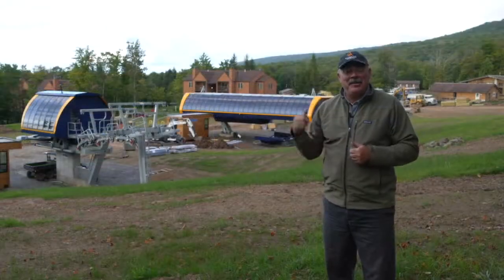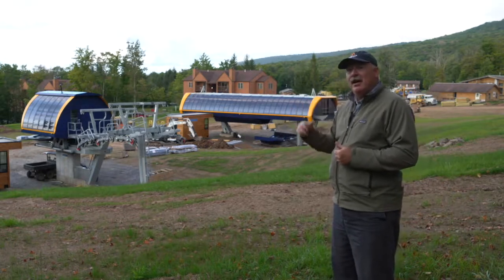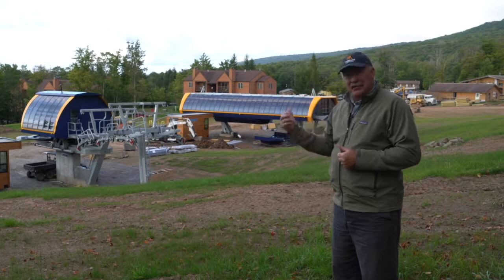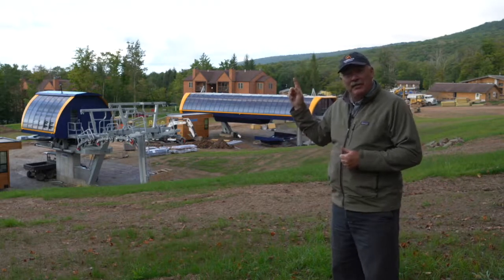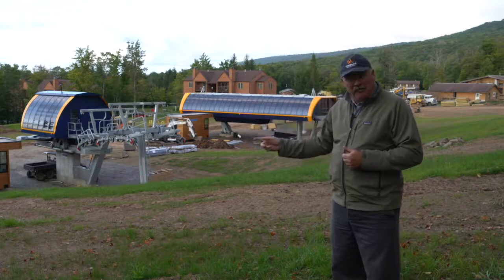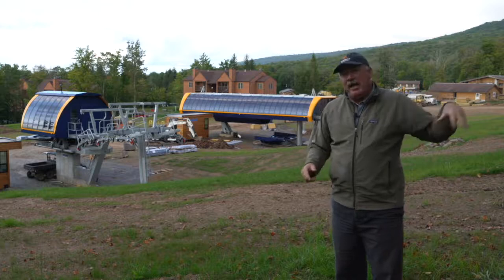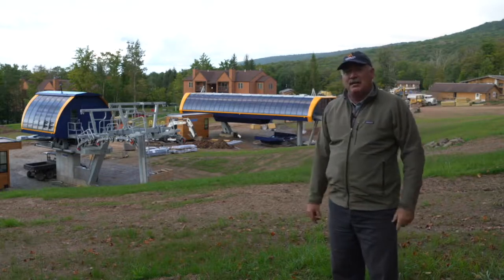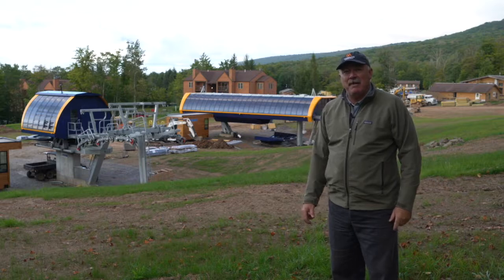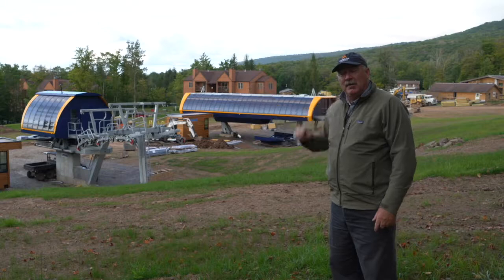Here we are at the newly designed base area of Timberline Mountain, where you can not only see the bottom terminal of the 6-person high-speed detachable lift, but you can also see the bottom terminal of the newly installed quad fixed grip lift that goes to the mid-mountain area. It's going to access a variety of terrain as well, and also create access for the wonderful ski-in, ski-out houses that exist at Timberline Mountain. And all of this is right near the base of the Timberline Hotel.